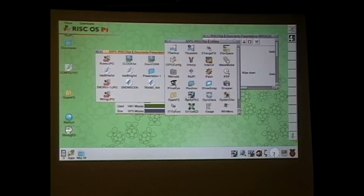And what's on the NutPi? Oh, you've not got it yet. What else is on the NutPi? Shed loads of stuff. It's everything. I think there's messengers on there.